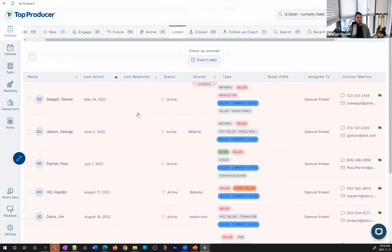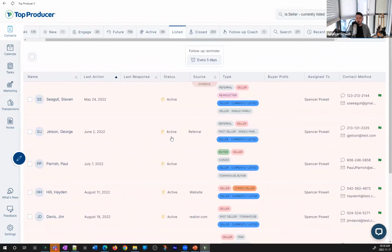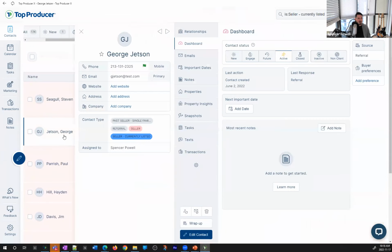So this is just a great way to have that visual aspect. You click on the tab and boom, there's that visual cue right off the bat that's helping reinforce the fact that you should probably take some sort of action. So for example, George Jetson, right? Let's say I click on his contact record. I say, whoa, this is really out of date, June 2nd.